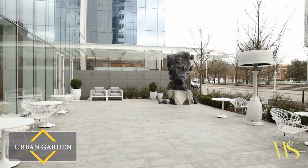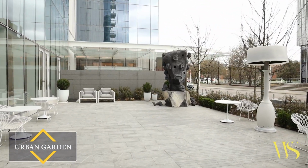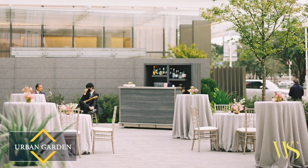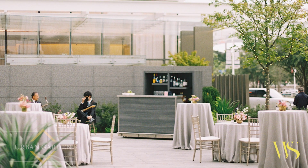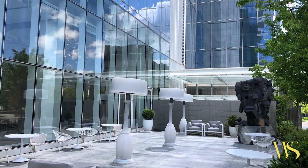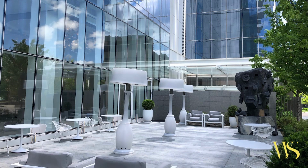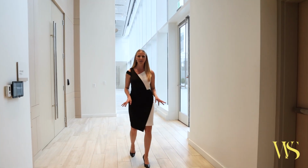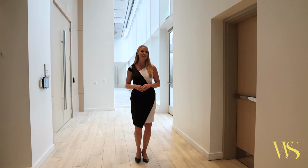This urban garden is an extension of the rental with the Grand Hall, so it allows an indoor-outdoor feeling for your reception, or can be used as a ceremony. Guests simply valet, walk to the ceremony area, and voila, they're also at the reception space. Let's head back through the lobby and up the grand staircase to view 2 more intimate halls.